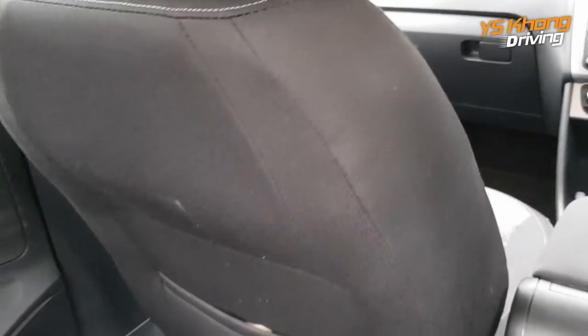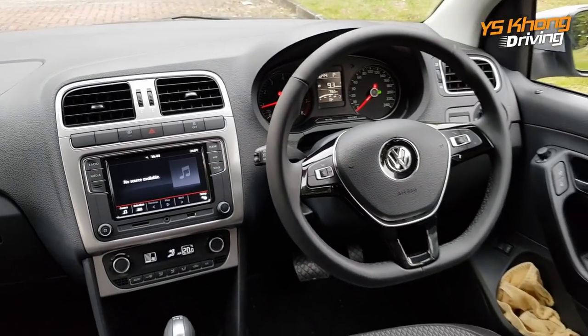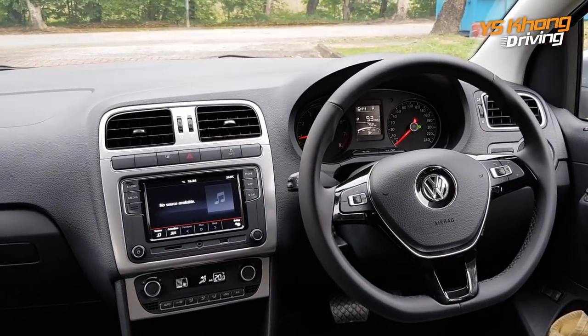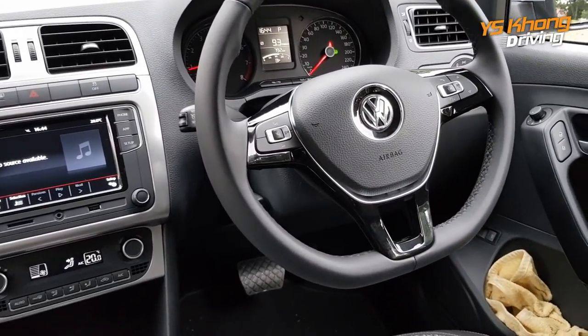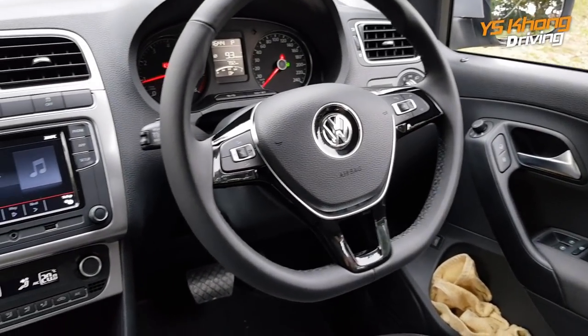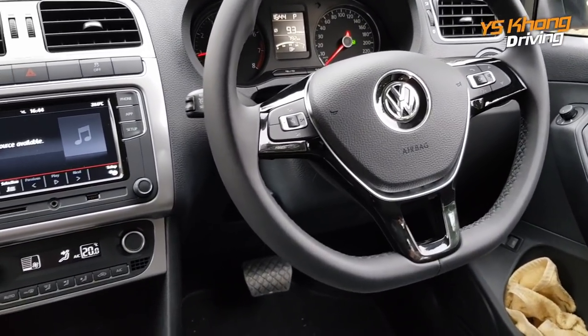Okay, we are sitting at the back, but we're going to take another look at the front. So here is what the cockpit looks like. The yellow thing is the cloth I use to wipe the car because it's raining, yeah, wet outside. And the steering is flat bottom. The size is about 14 and a half inch. It's a slightly bigger steering wheel than normal. They could do with a smaller one, but I think this is a common size steering wheel for the Volkswagen group.